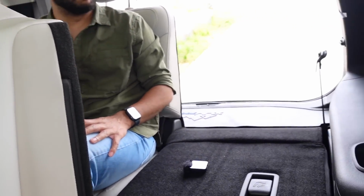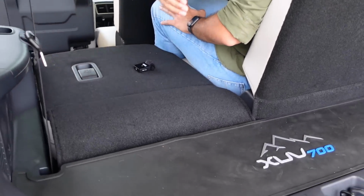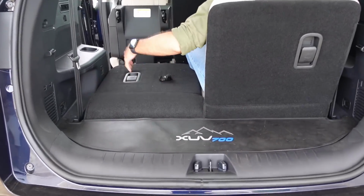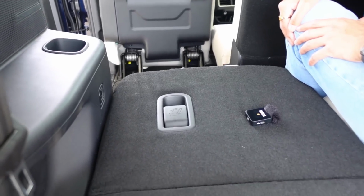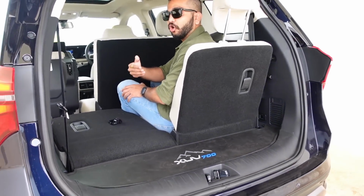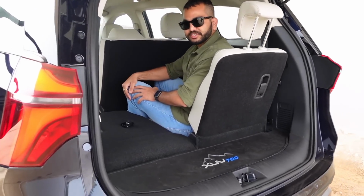When you look at it from the boot side, you will notice that there is not too much of boot space that is left behind this seat. लेकिन आप इस तरीके से यहाँ पे काफी सारे बैग्स जो हैं कैरी कर पाओगे. But of course, you will not be able to carry more than 3 to 4 medium-sized bags if you have 6 people on board. लेकिन आपको ये स्पेस जो मिल रही है, it is versatile enough.